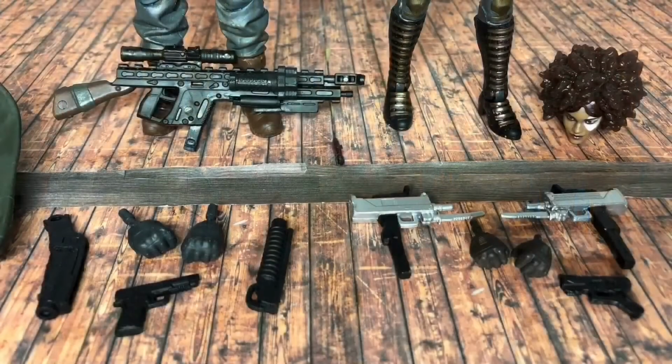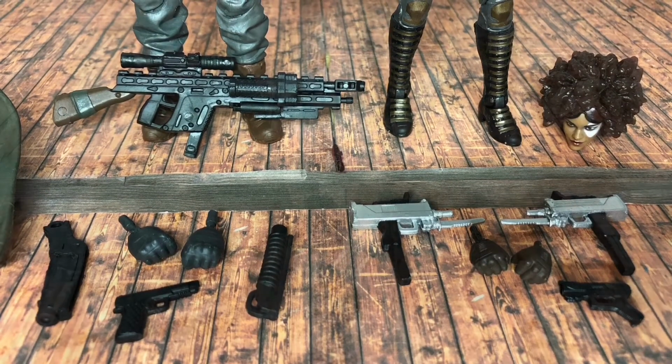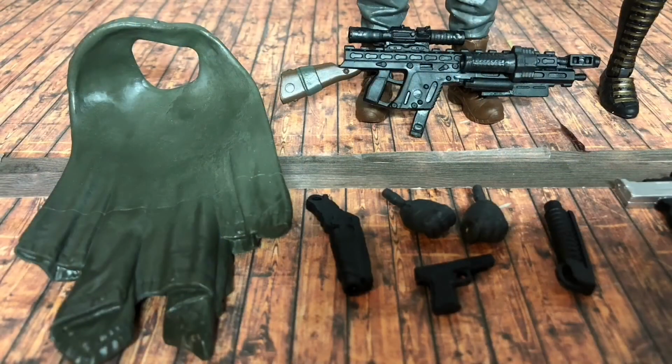Much like Deadpool and Negasonic did, Cable and Domino also come with a slew of accessories, including weapons and extra hands to hold each one.